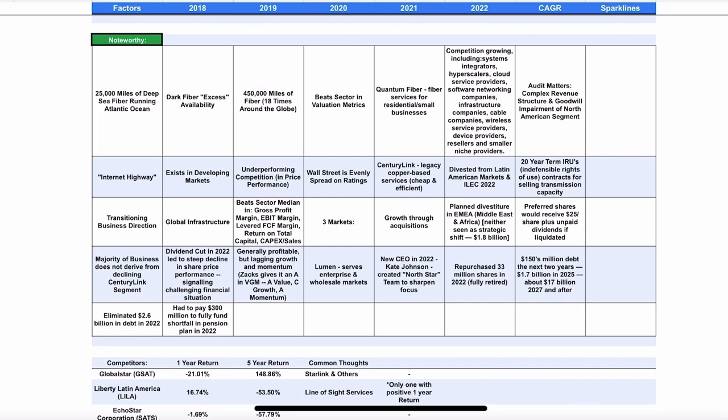They're generally profitable, but they do lag growth and momentum. I like looking at Zacks. I do trust a lot of their evaluation, and they actually give it an A in the value growth model. A for value, C for growth, and A for momentum. So, definitely positives there. Again, it can look dreary on the outside, but I think there are some upsides to this company. They also beat the sector in valuation metrics and in profitability. So, not all downsides, right?